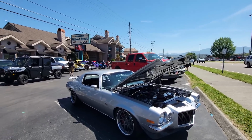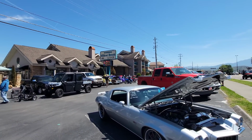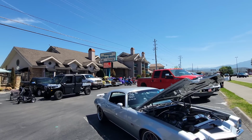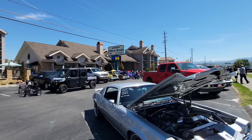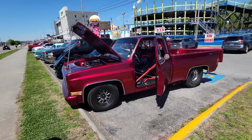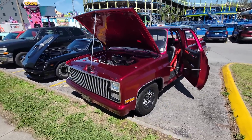Lot of activity over here at the Willowbrook Lodge. We talked to a real nice couple from Canada that watch us, and they've been coming down here for, I think they said, the last 11 years. And this one here has got suicide doors. It's an old C10.